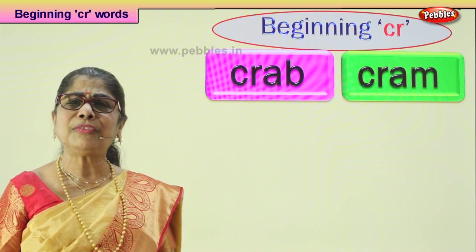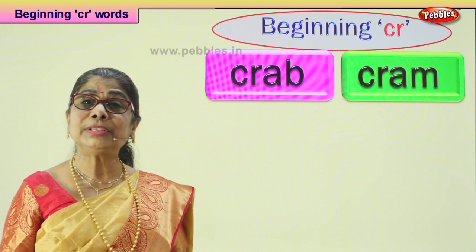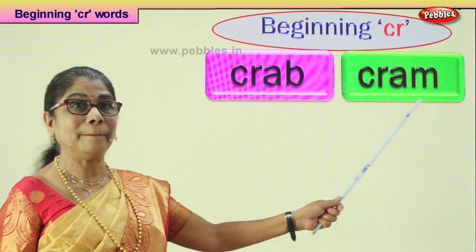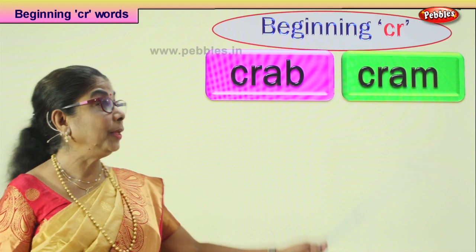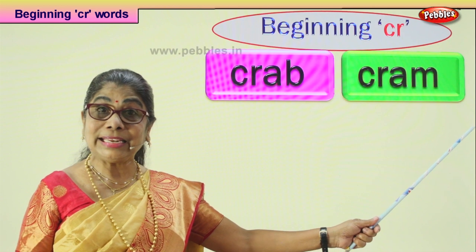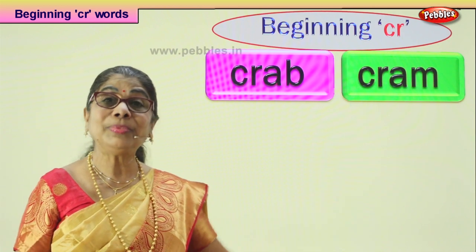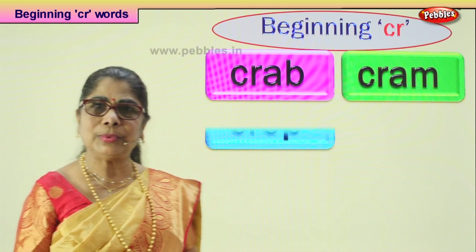Or you are standing for a long time. You're not able to move. This happens mostly in older people. You get a cramp. You sit in the cold outside. Then you can get a cramp. Your leg, your hands can get stiff. So read this. Cram. Good. Let's look at another word.